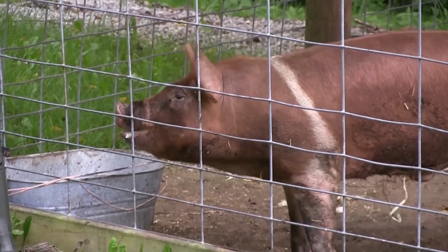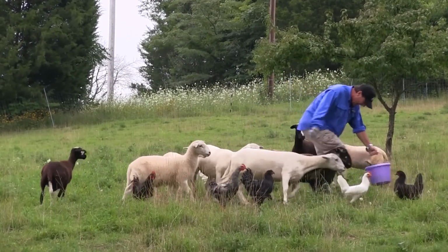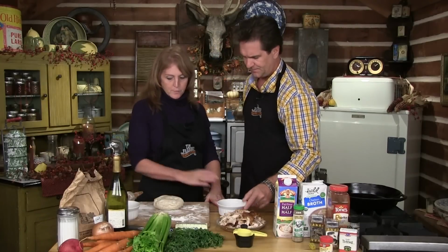That's all I'm going to say about that because people get upset, but that's part of life on the farm. We don't hide the fact that we are having animals that will be used for food. And we have the biggest, spoiled, wonderful animals, and they have a wonderful life. Yes, they do. They are spoiled rotten. Now, that being said, you have your dough ready. Now, we're already going to make our pot pie. One for me, one for you.